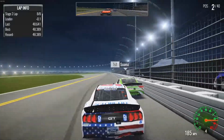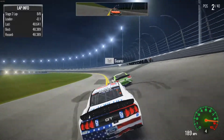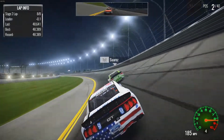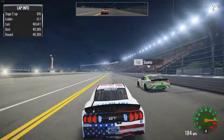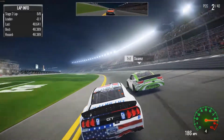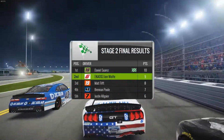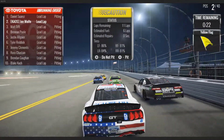Yeah, I'm trying to side draft and I'm just hitting him, which is not the way to go. Okay. Trying to get a run here. Oh, we do have some help now. I'm going to push him up, but he's still going to keep it. All right. That's a little dirty, but, you know, let's try. It's okay. It's fine.